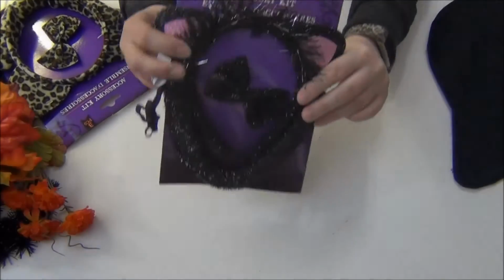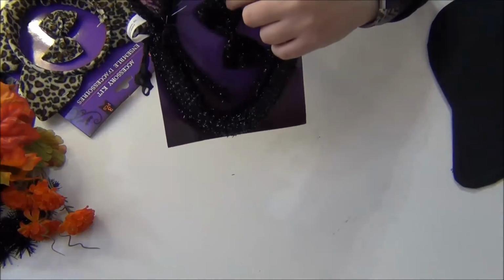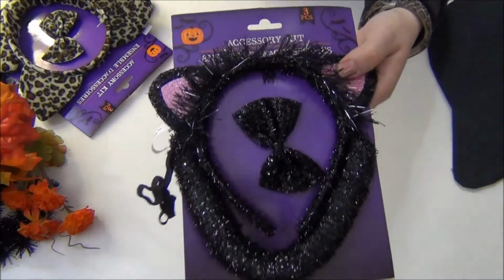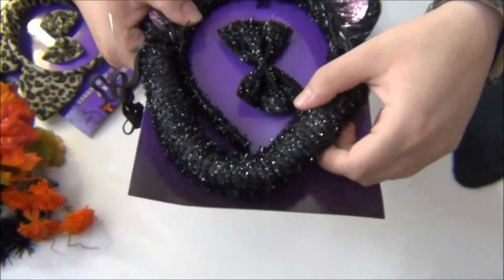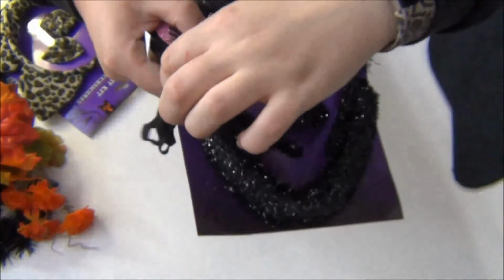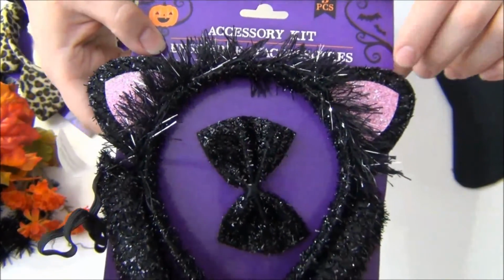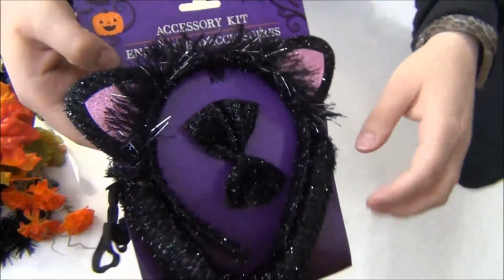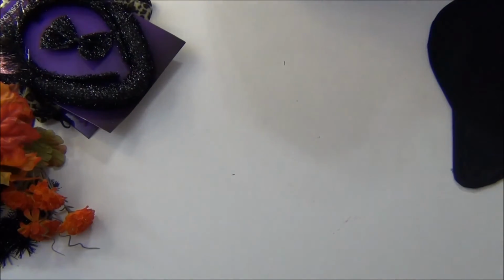This set of cat ears, so cute. Comes with a little bow again. Yeah, that's a better picture. And a little tail. Just a little tail. Let's see it. Little fuzzy ears. These ones are so cute. I would say they're my favorite of the two. And then I just got some little doodads.